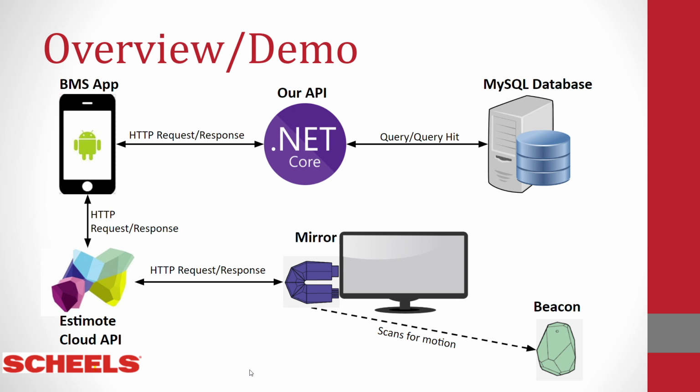For example, if we wanted SKU 123, our app would send an HTTP request to our API. Our API would then receive the request and send a query to our database asking for information about SKU 123. If our database has the SKU, it will return the data it found to the API. Our API would then send an HTTP response with the data back to our app.